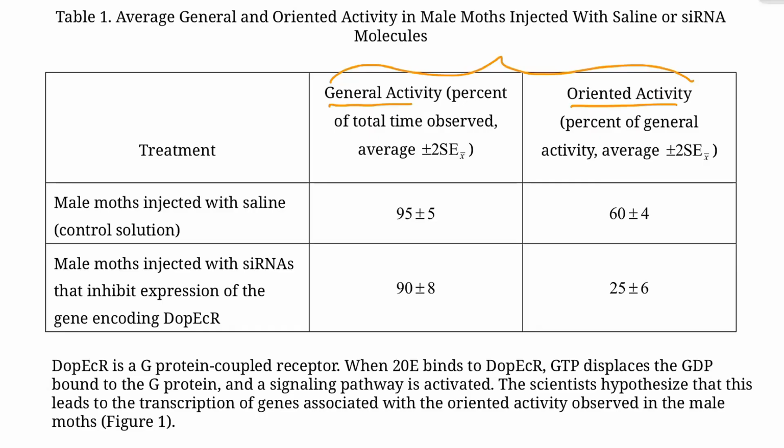General activity, of course, is just a movement of the moths that is, I guess, quoted general, not related to any particular direction, whereas oriented activity is movement in a certain direction perceived, I believe, toward the pheromone. So understanding that, when I build a graph, now I know that what I'm measuring is going to be on this y-axis right here. So the y-axis for me is the dependent variable. So it's the activity.